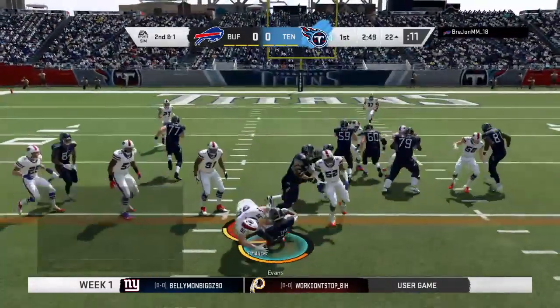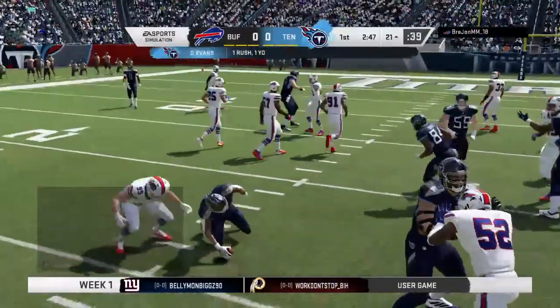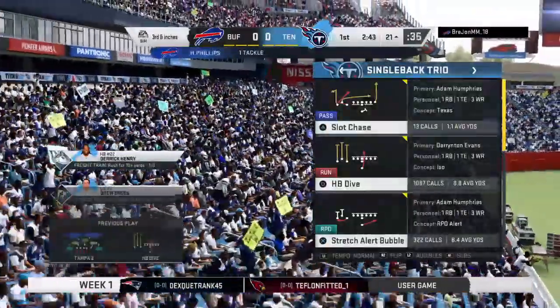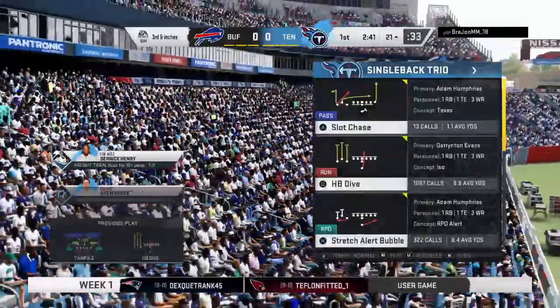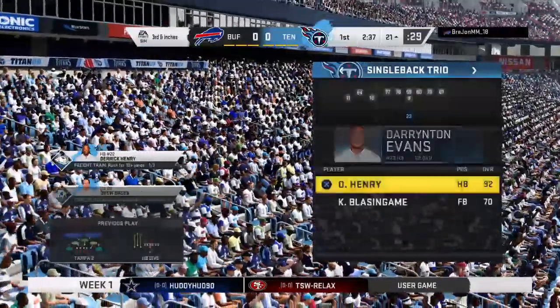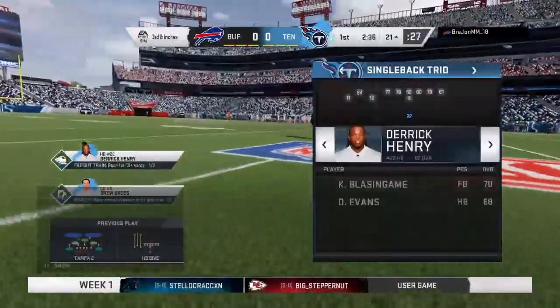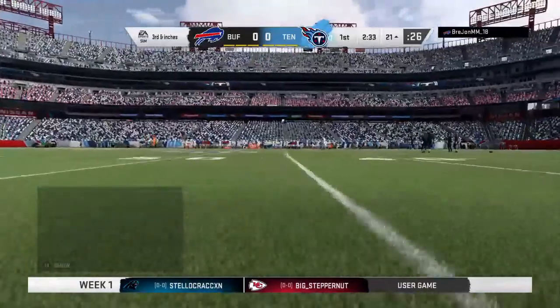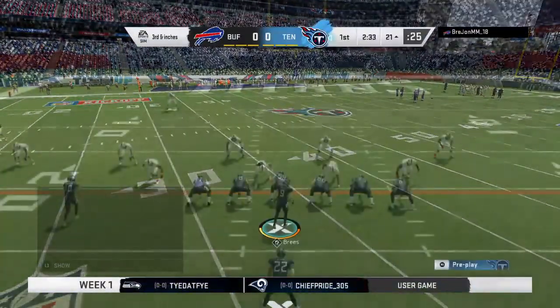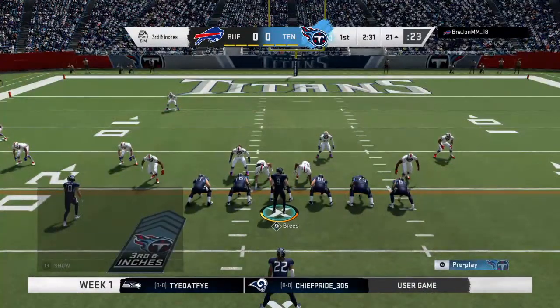On 2nd down now, it's Evans. And he's stopped after a gain of 1. Not enough. Still a yard to go on 3rd down. A minimal gain there on the 8th play of the drive. This will be the 8th play of the drive, and it's 3rd and inches.